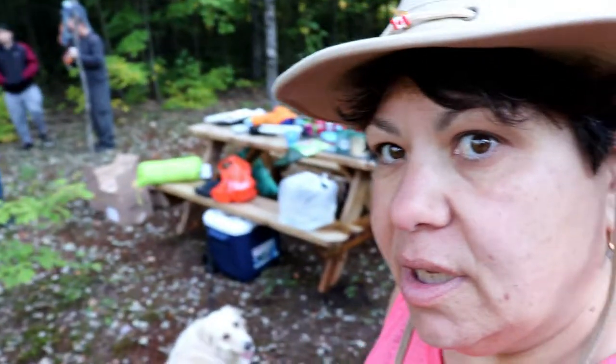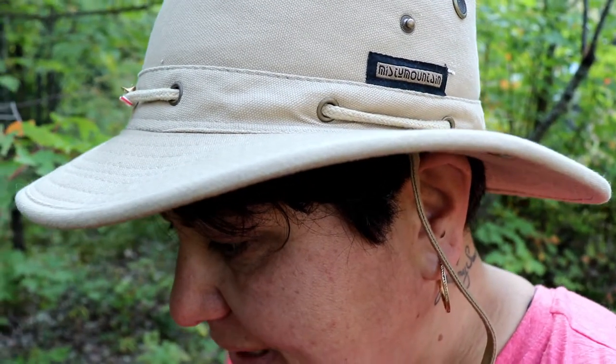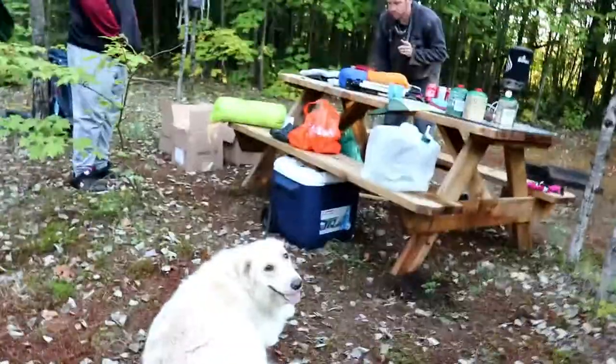So we did bring a cooler because we could, basically. And we brought our wood. So they brought that up for us and all our bags and everything, actually. We just had Zoe to bring up. She's waiting impatiently to go hiking. That's Zoe. Hi, Zoe, baby.